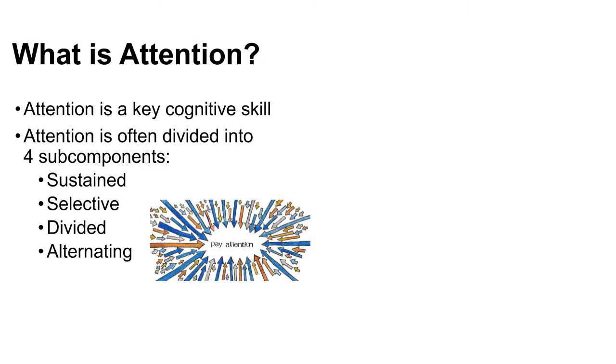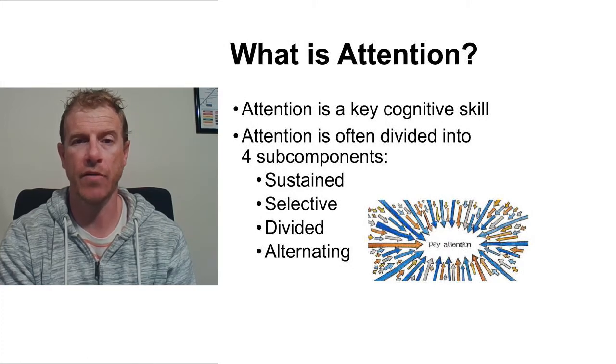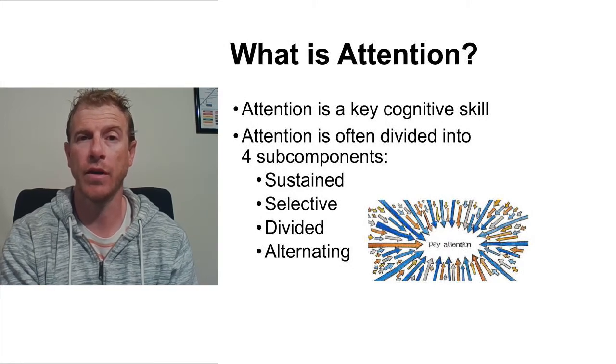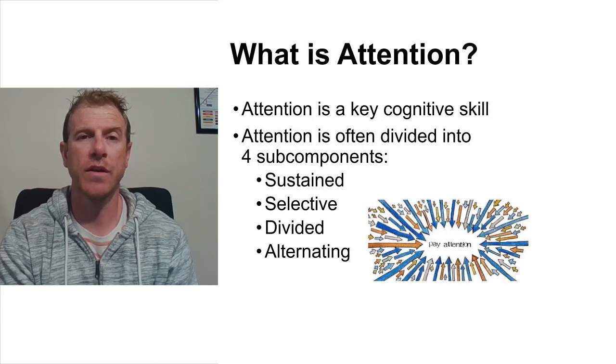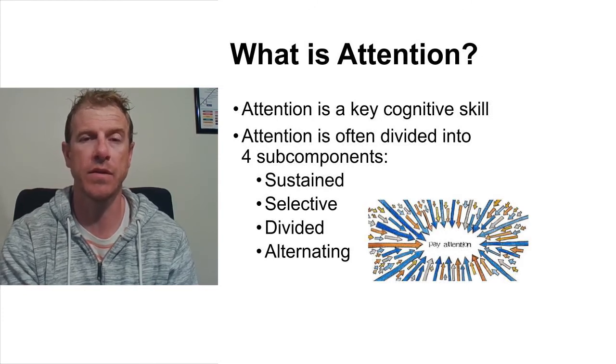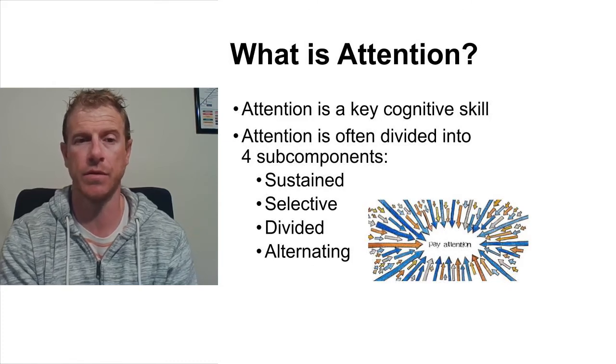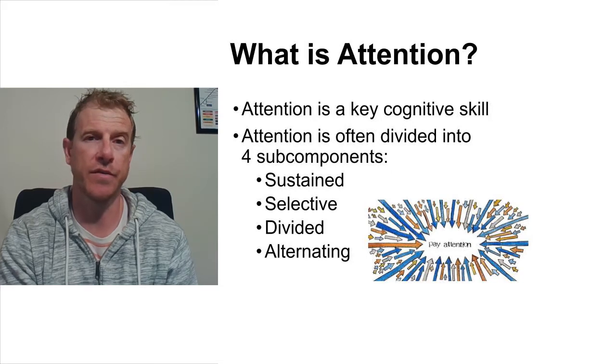So what is attention? Attention is what forms the base of our cognitive function. When issues arise in our attention, it can also affect other areas of our thinking, our learning, and our memory. No matter the nature of the task, attention is always required. It's what's used to pick out the things that we need to attend to and block out all those things that we don't need to attend to. Attention is broken down into 4 areas.